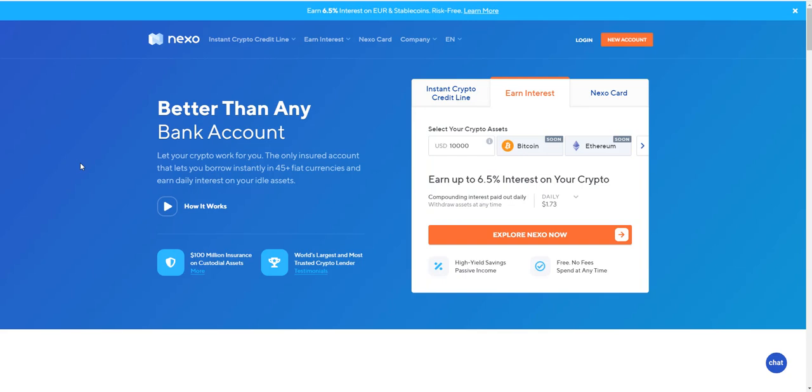With that being said, none of this is investment advice. This is strictly my opinion and my insights and my long-term strategy to achieving financial freedom.